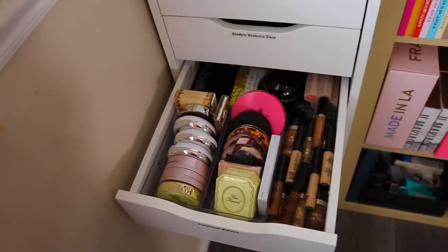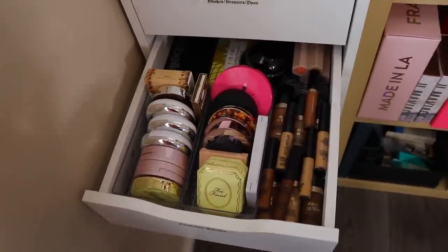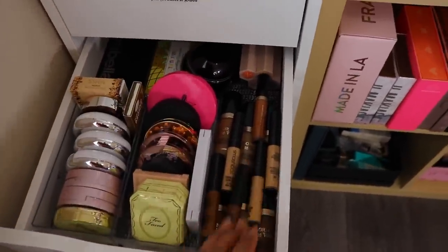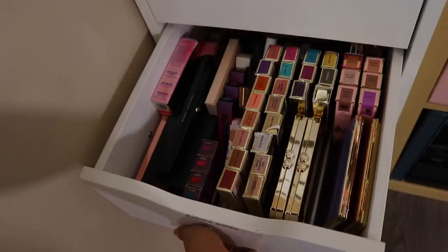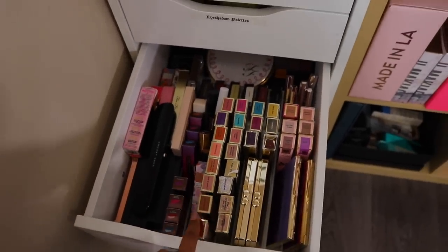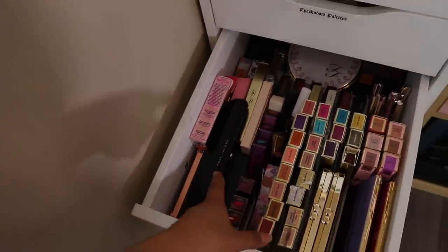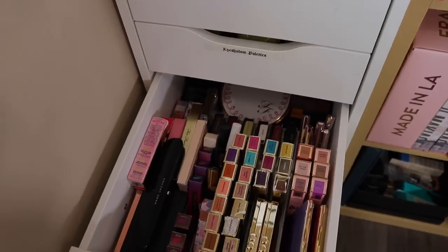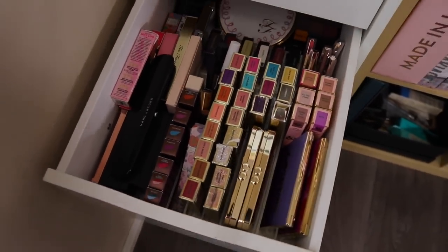In this drawer I have my powder foundation, Too Faced palette back there, my highlighter, some concealers, some more concealers, and then my Fenty shimmer sticks. Down here I have my liquid eyeshadows from Too Faced. I got some Smashbox palettes right here, my Marc Jacobs palette, Too Faced palette back there, and some Fenty lipsticks right here. So kind of just like a mixture.